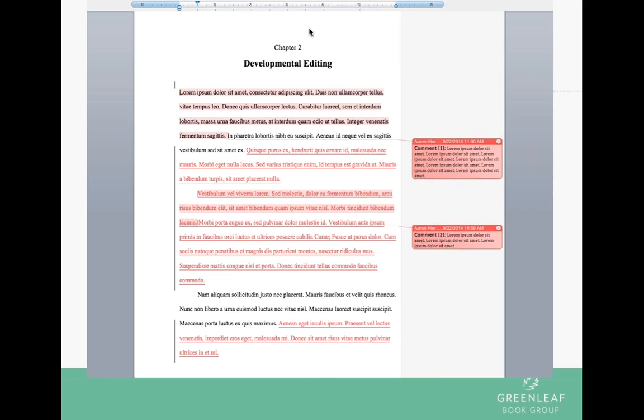Here's a sample of what developmental editing might look like if you're an author with Greenleaf, for example. This is a sample of the level of work a developmental editor might do in your manuscript. You can see we use track changes. Track changes is really the tool of our trade, and I would encourage any of you out there writing a manuscript and hoping to publish to become as comfortable with track changes as you can. It will really serve you as you work through the publishing process. But here what you can see is we've offered some comments, we've rearranged the order of some information, and we've rewritten some information. So this is a snapshot of developmental editing.